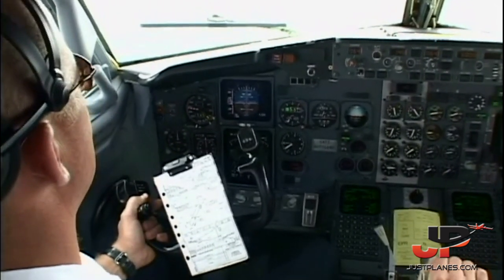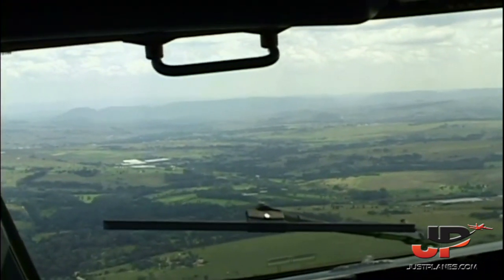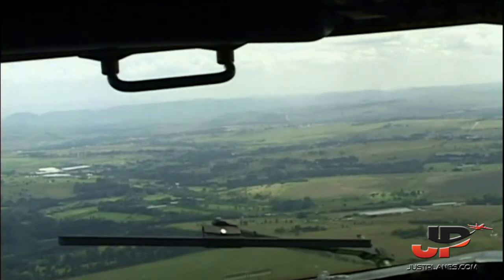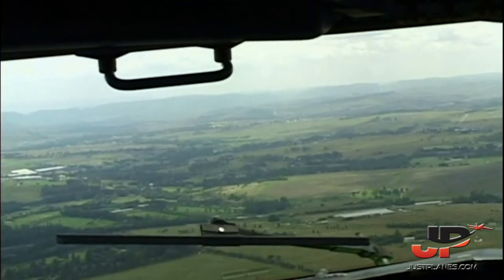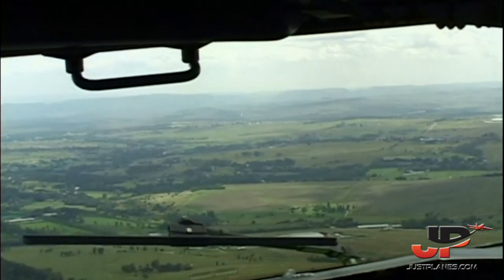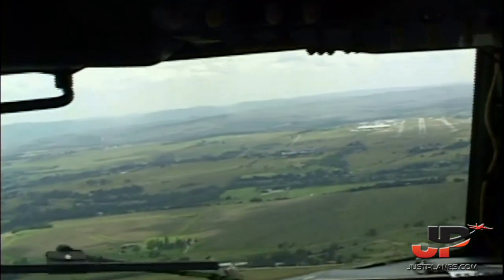Romeo Oscar Lima, the Bell 407. Coming 456 now, 2.5 mile final, 06 left. Coming 456, runway 06 left, clear to land. Surface wind 350 degrees, 6 knots. Clear to land, 06 left. Romeo Oscar Lima, stand by for the lift, the QNH is 1019. Standing by, 1019.